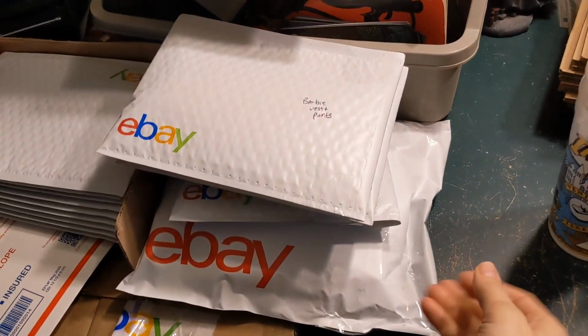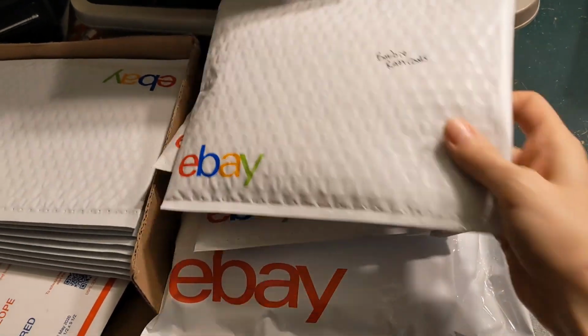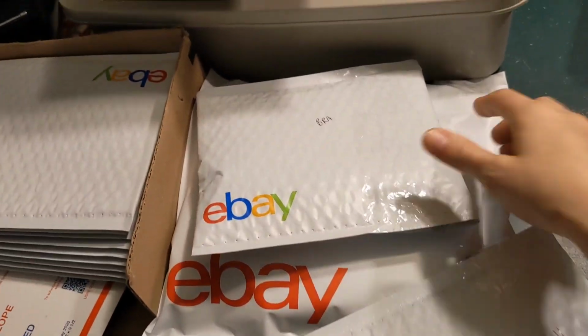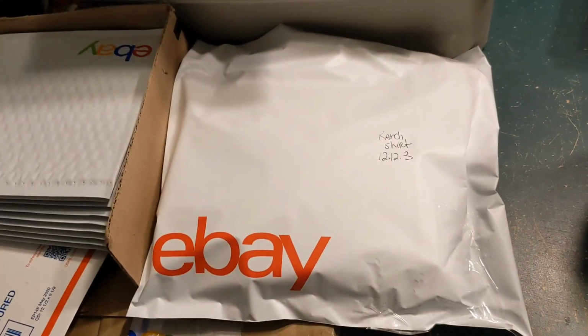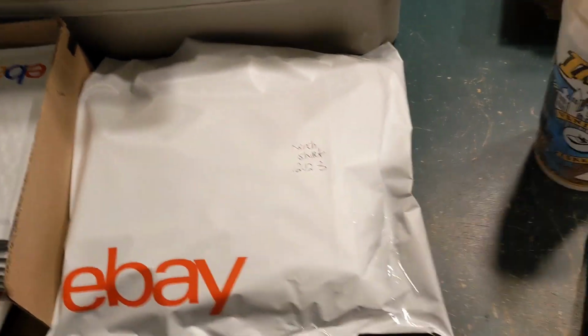Okay, so for all of the other items, I was able to put them in like these little baggies, these padded mailers. They seem to fit in there just fine. For that shirt, I used a poly mailer that's a little bit bigger, and I had it folded up nice and put in a baggie, and then put it in this baggie.